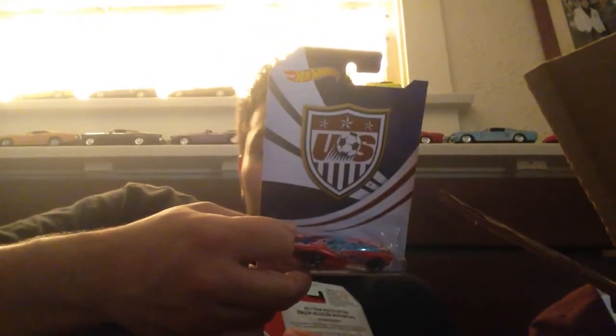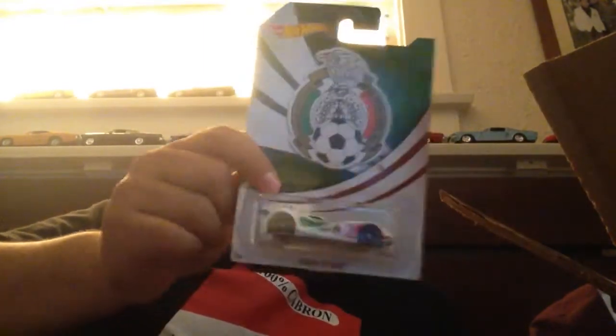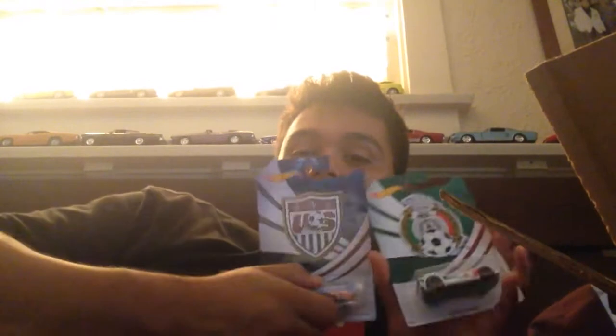And he sent me these two awesome cars that I really wanted. Sent me this soccer car, the US one. These are Kroger exclusives. Got me the US and the one I really wanted, the Mexico one. Yes. I wanted these. These are sick.